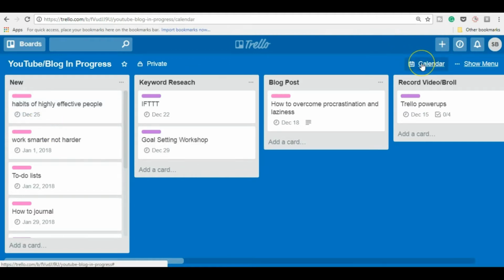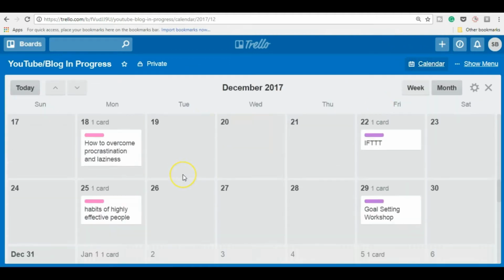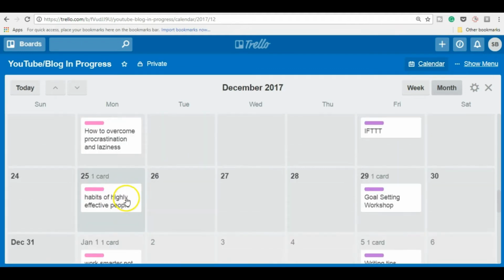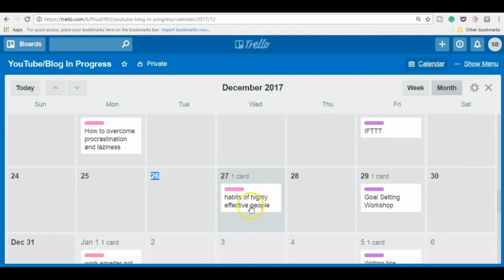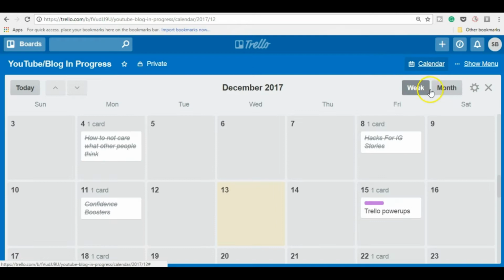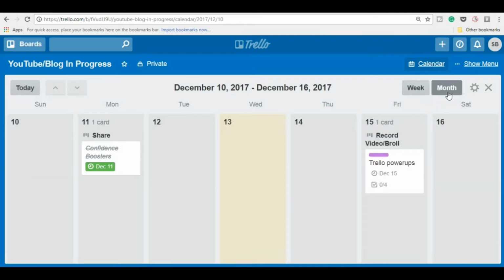If you click on your calendar, it'll show you here the card you just added the due date to. And if you want to change the due date of any card, all you have to do is grab it and drop it wherever you'd like, and it will just go ahead and change the due date here on this calendar. But what's cool is that it will also change it on the actual card itself. See here, it changed it to December 27th. Back to this calendar, you can switch between weekly view and monthly view.